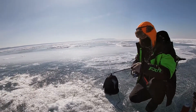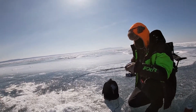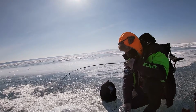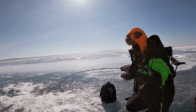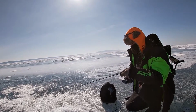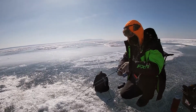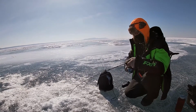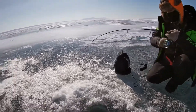Tell you what, it's certainly a sunny day. The temperature is probably pretty close to freezing right now, but we got a pretty good west wind. The wind's probably 25 or 30 miles an hour right now, so it's a lot cooler than you would think out in the open here. But we're just bundled up and we're gonna keep on fishing.